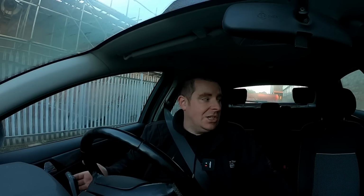And it's a shame really, because I actually want to paint this car. I wanted to get it back to a really nice condition and sell it as a proper retailable car, even though it's a high mileage car.